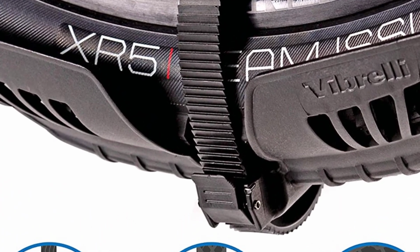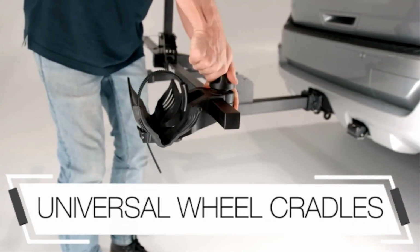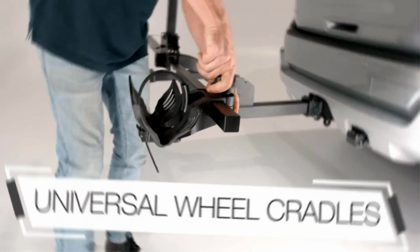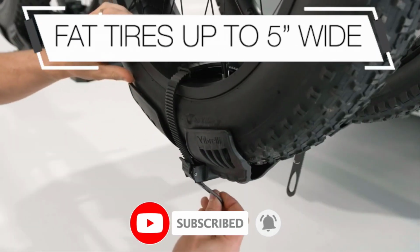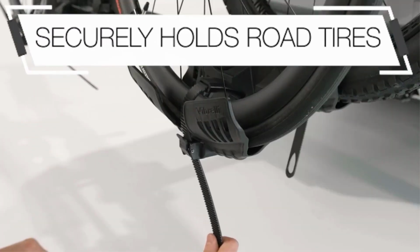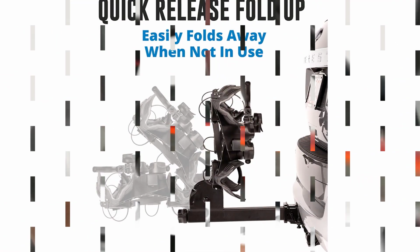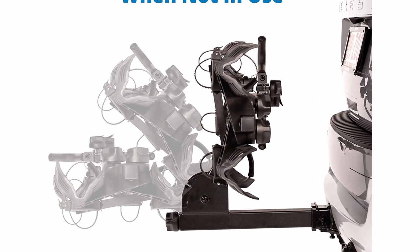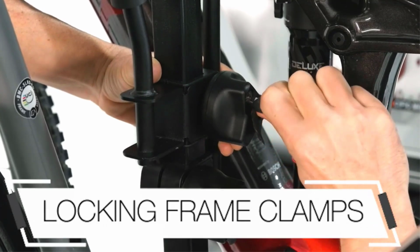This rack features an exclusive anti-wobble hitch that keeps your bike safe even on formidable roads. The best part about the Vibrelli Electric Bike Hitch Rack is that it is compatible with most vehicle types, whether it is a commercial car or an SUV. There is a convenient tilt-down and fold-up feature integrated into the design to make the bikes easy to load on the mounting rack. And with its flexible wheel cradles, you can easily fit electric bikes having up to 5 inches wide tires.